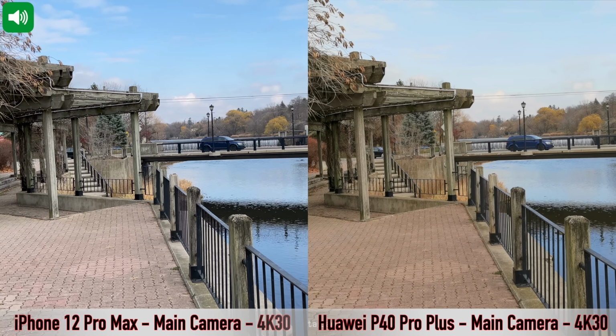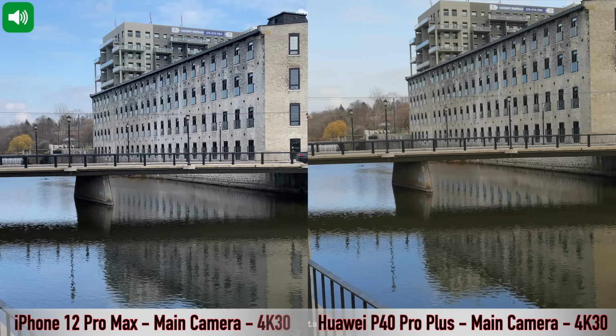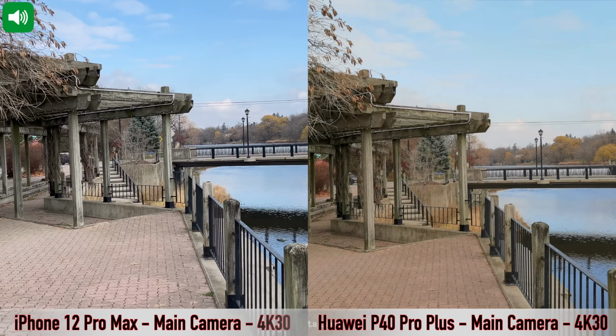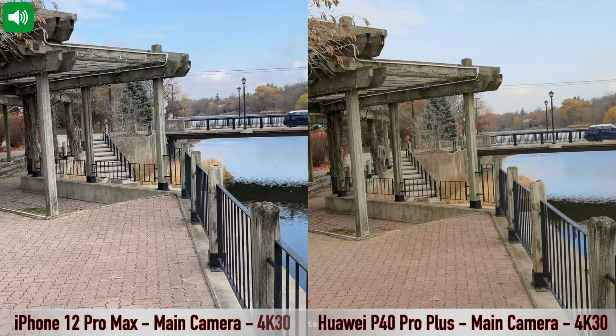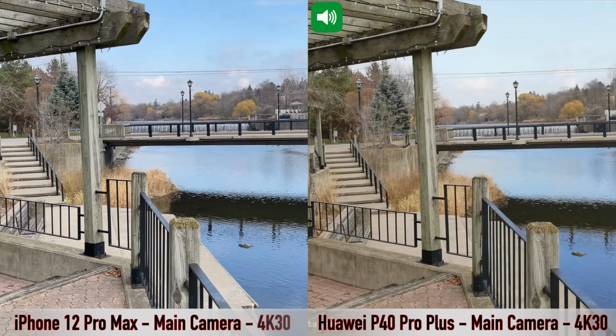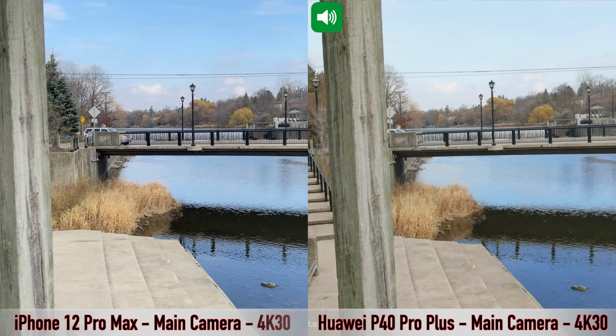Alright, this is our first video test between the iPhone 12 Pro Max and the Huawei P40 Pro Plus. For this recording, I'm using the main lenses on the back of the two devices and recording in 4K at 30 frames per second. So we're gonna walk slow this way. I'm gonna stop somewhere around here. We'll pan left slowly.